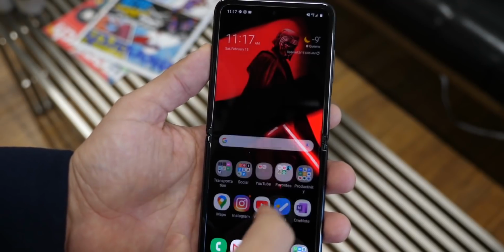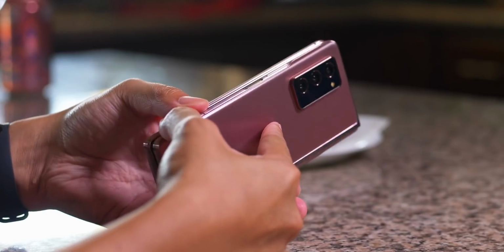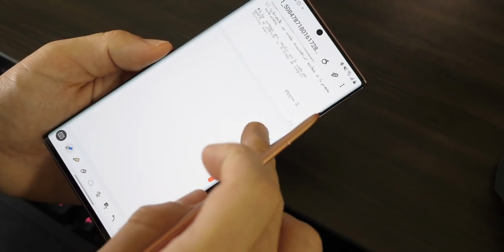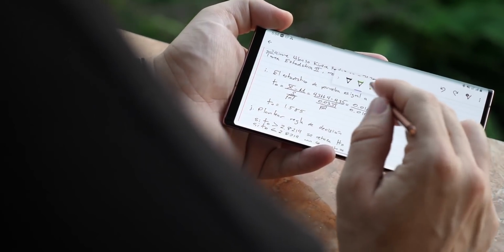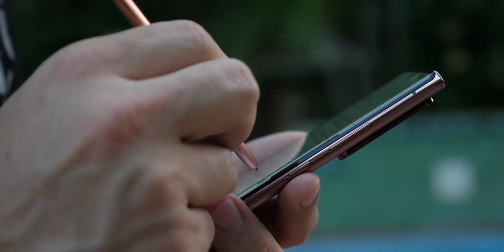Sticking around with Samsung and trade-in deals, the Z Flip is still a crazy $100. Yes, I said $100. The Z Fold 2 is still $1,000. Yes, I said $1,000, and you can also get the Galaxy S20 Ultra for $600. We also have deals on the Galaxy Note, but again, you need an eligible device for trade-in. If you don't have a device to trade in, we also have discounts on all of these devices on Amazon if you're still looking for a great deal.